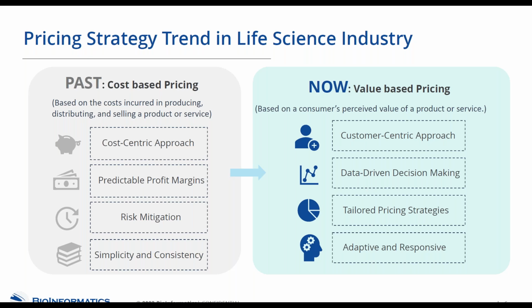However, we are seeing a transition to value-based pricing in the industry. As the name implies, this pricing strategy is based on the target customer's perceived value of products or services. Unique and highly valuable products like those that come out of the life science industry may be better positioned to take advantage of this pricing model. So if your company has selected this approach to pricing, you'll need to know what your customers' values are and how they relate to your product offering. This approach has become increasingly popular because the focus here is on data-driven pricing decisions, and that allows for custom pricing strategies and also allows you to adapt and be responsive to the market and to your customers while still turning a profit.